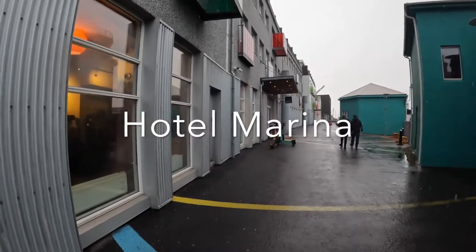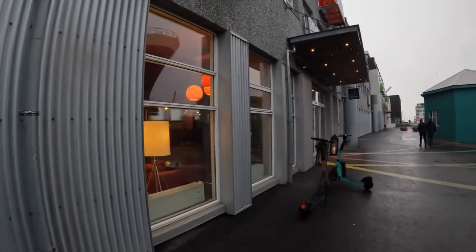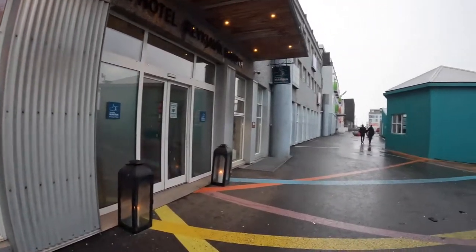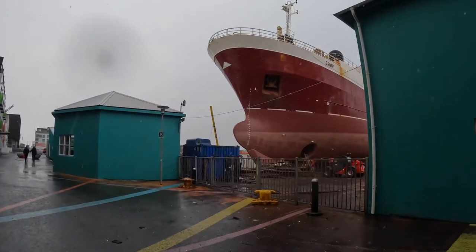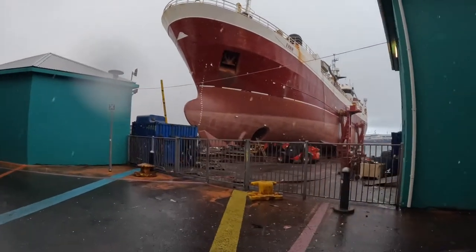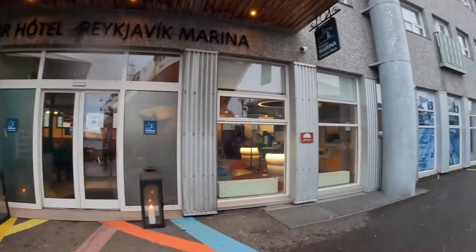And this is the hotel that they changed me to, because the one I originally booked was not open. So there's the door to get in. You walk out the door, and that's the view. Not exactly what I thought, but hey, hey.